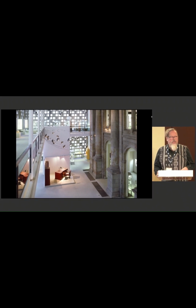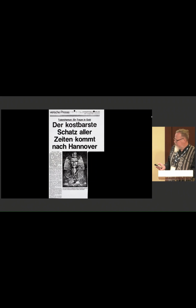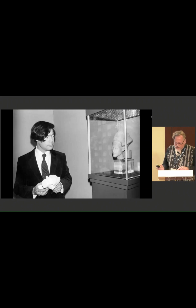In 1935, there were the first important additions to the collection of Egyptian art, and we bought in Munich, oops, that will come later. Sorry. Okay, then there are a few pictures mixed in.